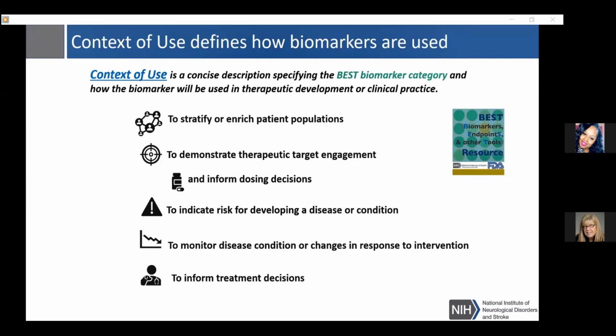Now, there's a lot to do within a confined budget and time period, and so it tends not to be feasible to propose more than one or two contexts of use at a time. So it's essential that you really decide what's the most important, justifiable, and feasible context of use to aim for.